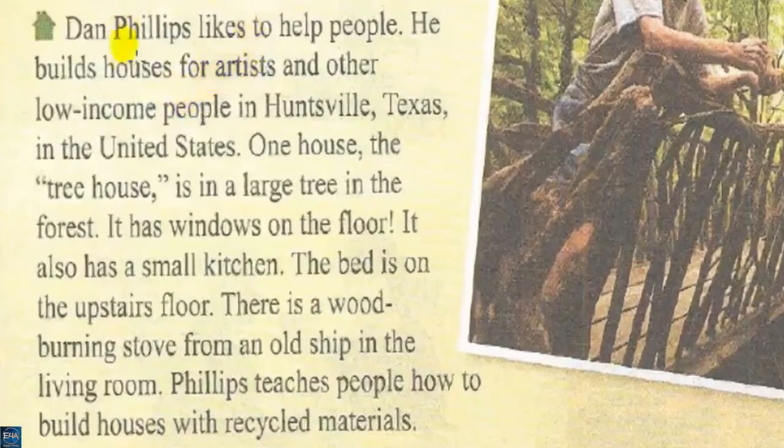So let's answer some questions. What does Mr. Dan Phillips do? He likes to help people by building houses. He builds houses. Who does he build houses for? For artists and other low-income people. Where does he work? He works in Texas, in the United States.